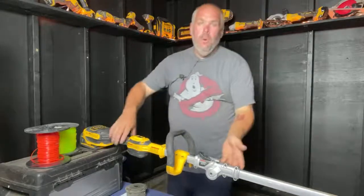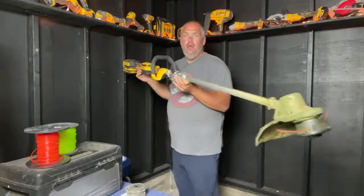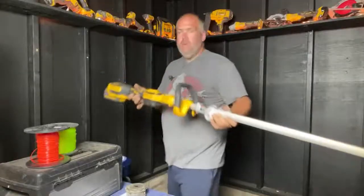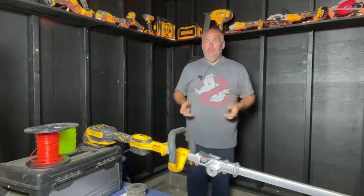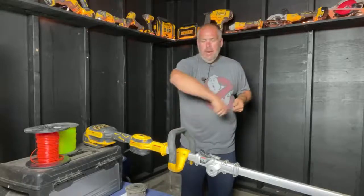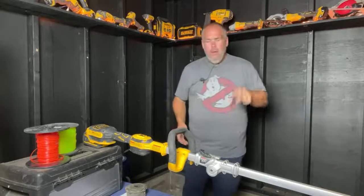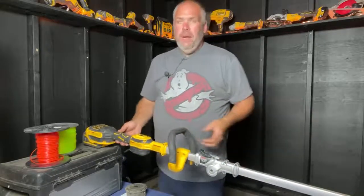Anyway, so what else do I like about this beast? Now, this was actually, believe it or not, the very first straight shaft trimmer I got. And the design of it, of course, if you've never had a straight shaft trimmer, helps you get under things better than the curve shaft. And I'm a big dude, and with the curve shaft, I'm always bent over and hunched over like this. And this lets me get in and kind of do a circle around trees and that sort of thing without having to bend over a whole lot. I wouldn't mind having this just a little bit longer, but beggars can't be choosers.